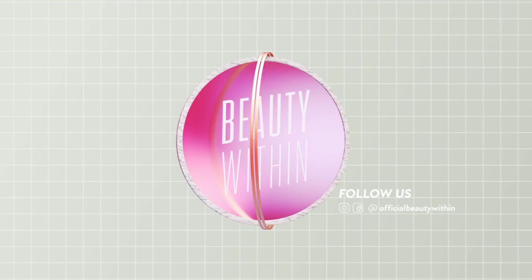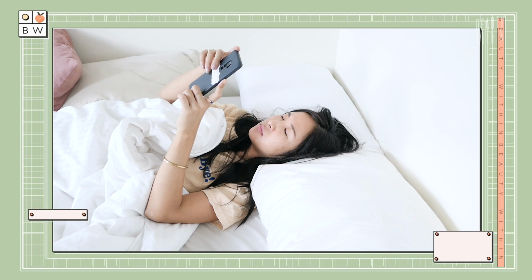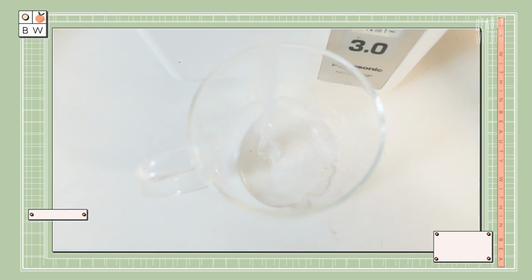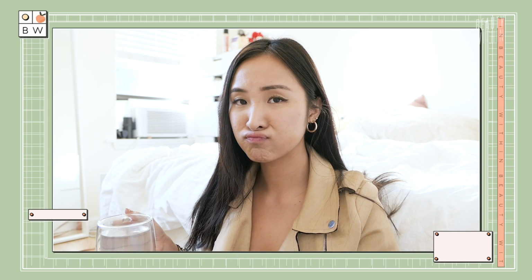Let's get into your favorite part of the show. Products! Yay! Sometimes your face is dry, not because of the products you're using or not using, but because you're internally drying up. This is a new thing that I've implemented. The first thing you should have in the morning is a whole cup of water. Warm water, because that also induces bowel movement.